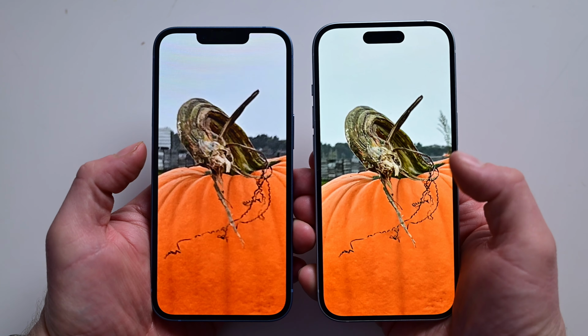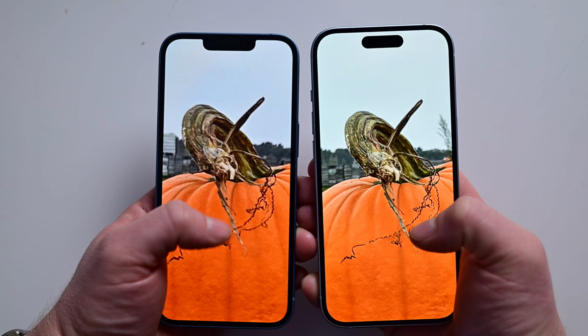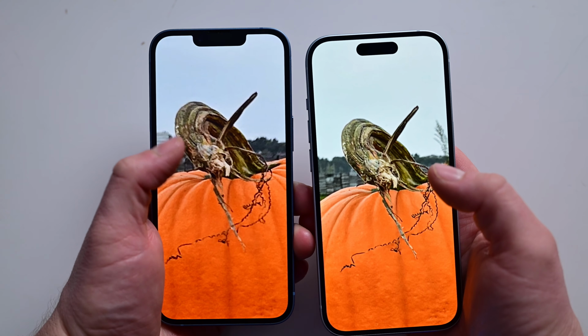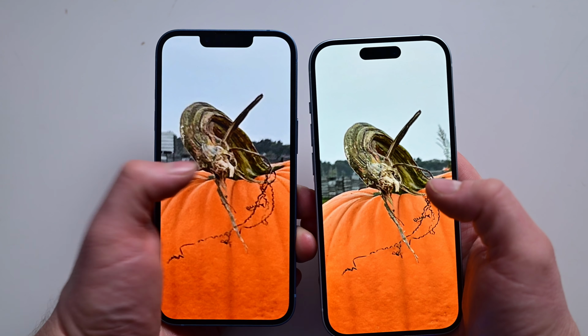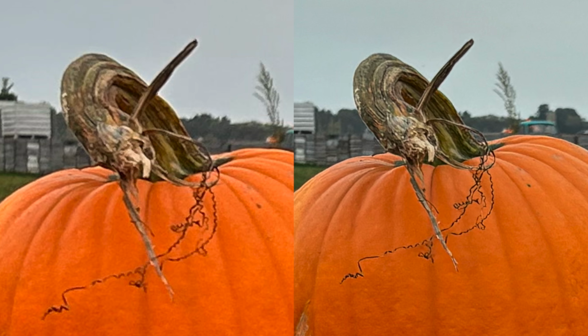When we zoom up on this first pumpkin stem, this is still that original shot. This part here, it's just all blurry. It's a mess. There's barely any definition. The stem, they've tried to kind of just blend everything together. There's just no definition in the photo. You can see how much more clear this is. This is so much more. If you wanted to crop this in, you actually could.